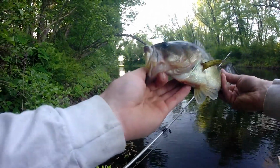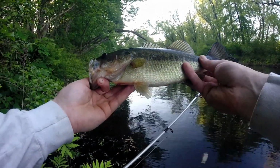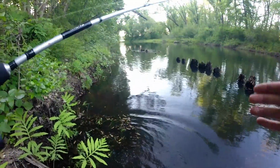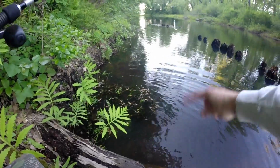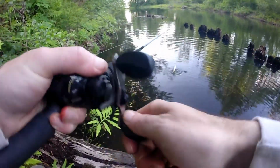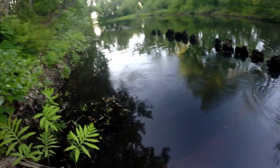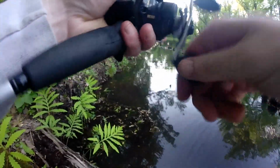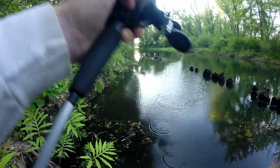The day on the Whopper Plopper. That is just awesome. Same size as before, about a pound. That was actually cool. I don't know if the GoPro picked that up, but he backflipped once he hit the water, and then he swam directly under this log in front of me here. That was actually kind of sweet. All right, that is a bomb. Let's switch up spots here.